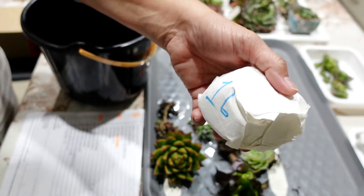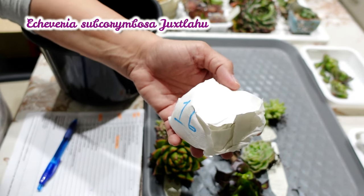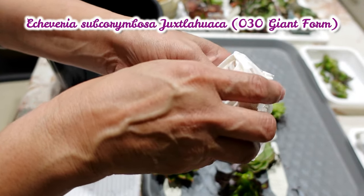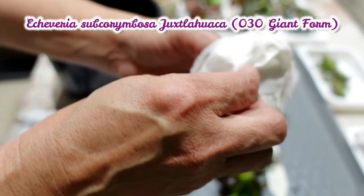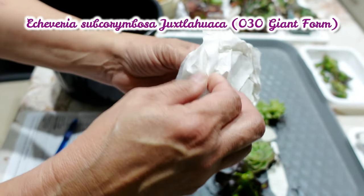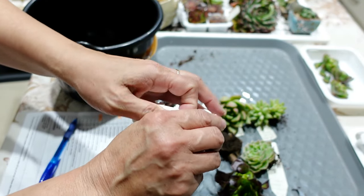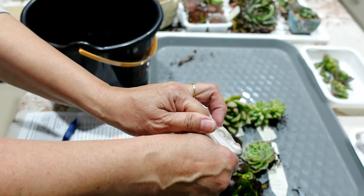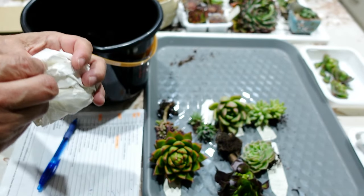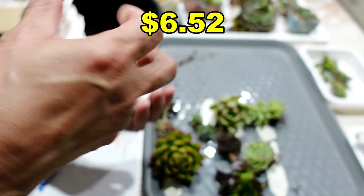Number 16 is, oh, this one. I love this one. This is Subcorymbosa. This is really named Echeveria Subcorymbosa, Jutlahuaca or Jaxlahuaca, O3O giant form, but I'd like to say Jutlahuaca. Is that you? I don't know, it's a silent J. Something like that. Anyway, this one cost me $6.52.